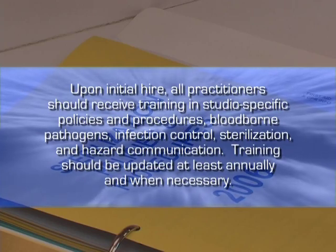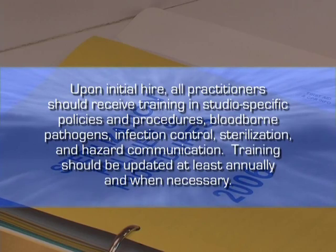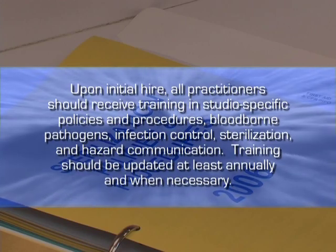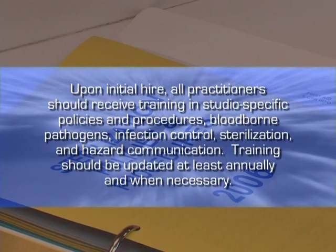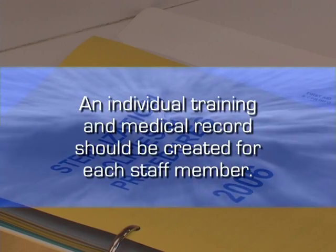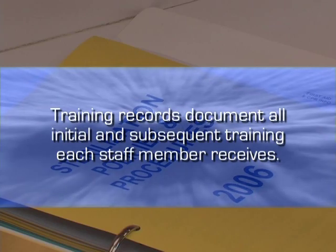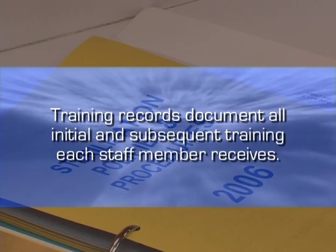Upon initial hire, all practitioners should receive training in studio-specific policies and procedures, blood-borne pathogens, infection control, sterilization, and hazard communication. Training should be updated at least annually and when necessary. An individual training and medical record should be created for each staff member. Training records document all initial and subsequent training each staff member receives.